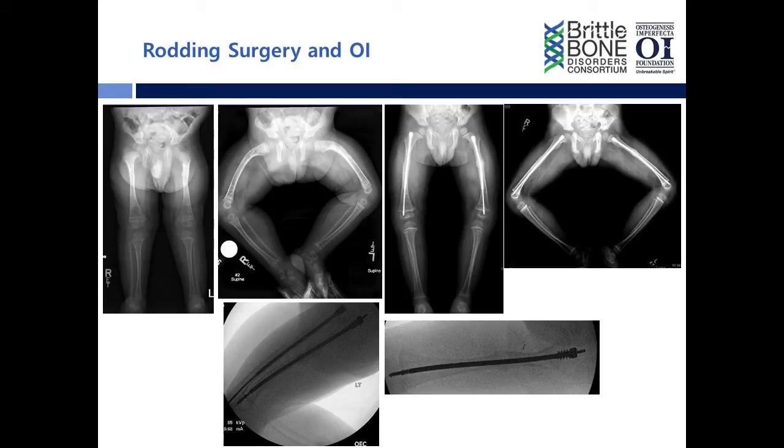And then you can see that first surgery was done at 14 months of age, and then you can see when the patient was over 2.5, had sustained a fracture of the left femur, and that rod had bent, and then the revision surgery was just where the old rod was taken out and a new rod was put in, and the fracture was able to be treated in that way without having to make any open incisions.